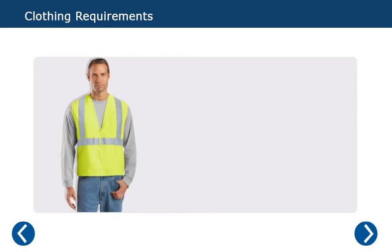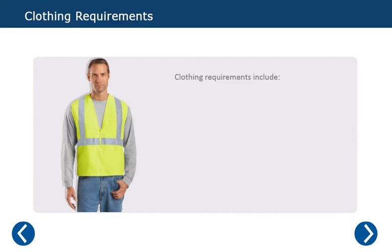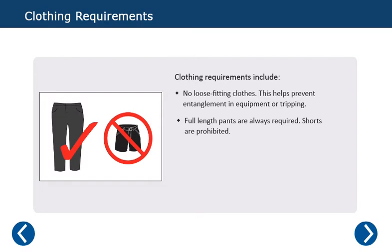Having the right clothing is the first step to working safely. Clothing must fit properly and be appropriate for your job tasks. Here are the basics. Loose-fitting clothes are not permitted. Loose-fitting items such as overly baggy shirts or pants of excessive length can become entangled in equipment or present a tripping hazard. Always wear pants that are full length. Shorts are prohibited. This reduces the chance of cuts or abrasions from equipment or brush along the track, as well as reducing the opportunity for sunburn or bug bites.